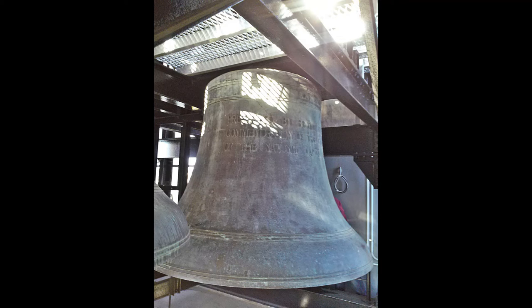The other bell added was a new lightest bell to extend the range of the instrument to nearly 5 octaves. This work was carried out by John Taylor and Co. The work was delayed by the onset of the COVID-19 pandemic.